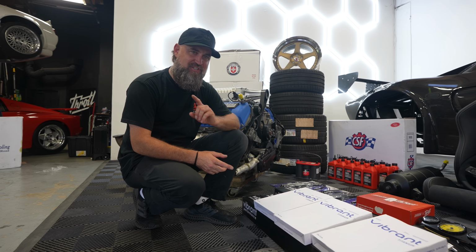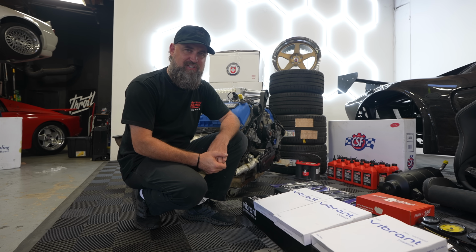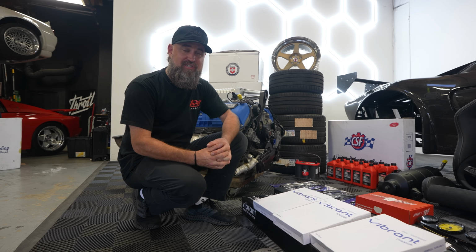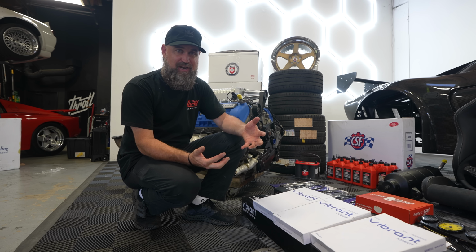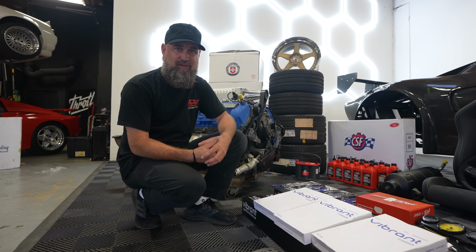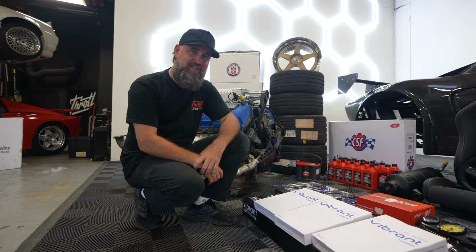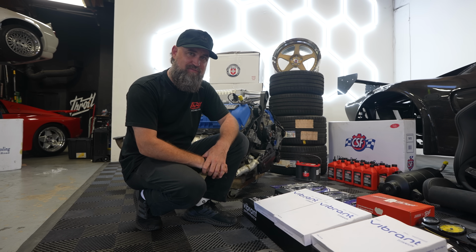Not only did they take on the challenge, they designed a system that's going to be available on the market for Ford GT owners who like to track their cars or simply want a nice upgrade for their aging vehicle. It is going to be a complete coolant stack, and you're also going to be able to buy a transmission cooler from them as well, with the really cool quick disconnect dime fittings from CSF.